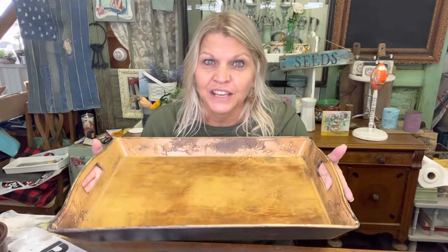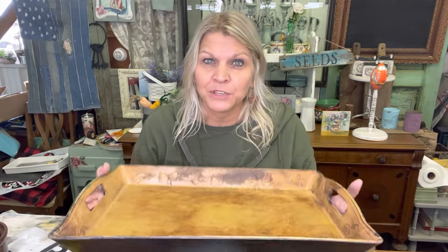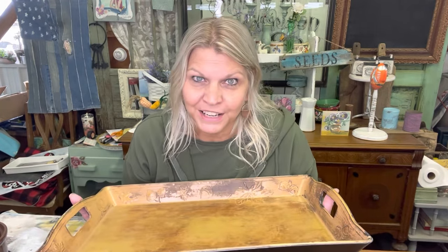In the summertime, I really like trays because I can take my drinks or my supper out to the patio table, and this one is really sturdy. It's not gonna be flimsy whatsoever, no matter what you put on here. So I really like my trays for delivering food or drinks to the patio table.